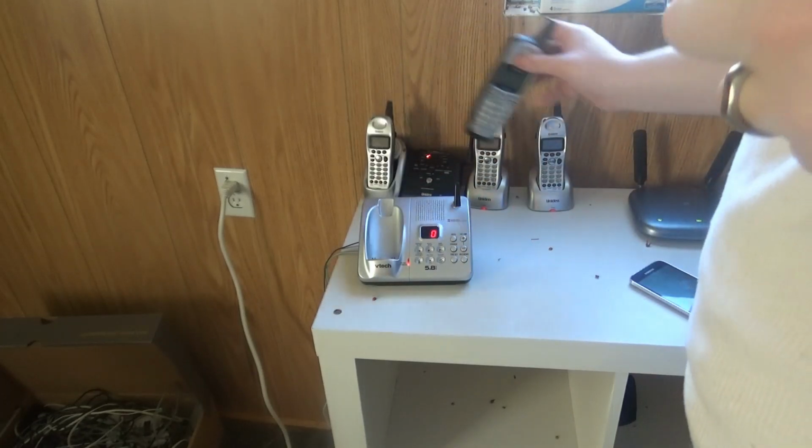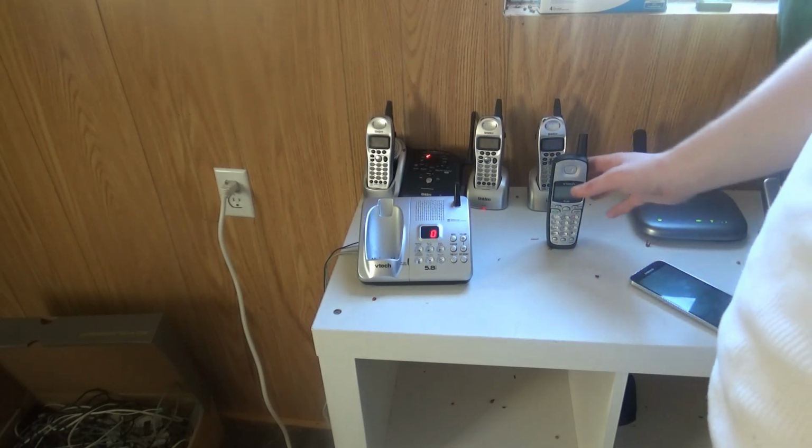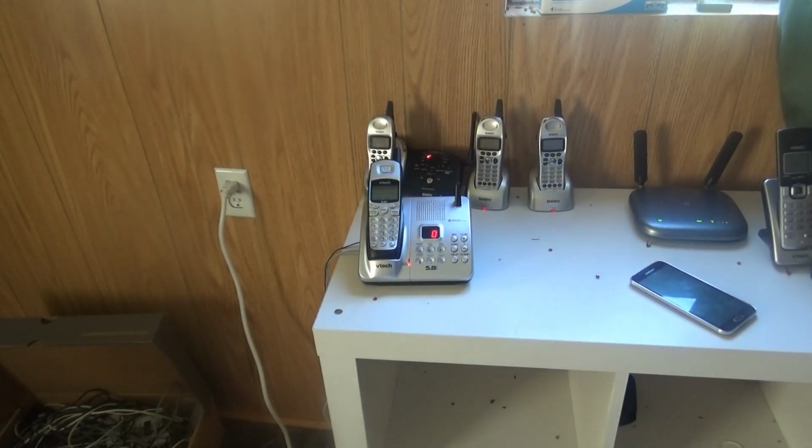So now let's press the locate handset button on the base. Okay, so it does work, but the battery still is running low. Well, I might have to charge it up a bit longer, or I might have to get another battery and try to replace that one on the unit. Let's see, EXI4561 over there.